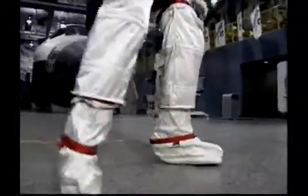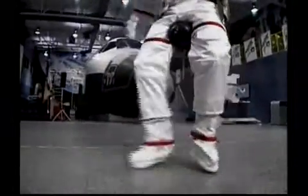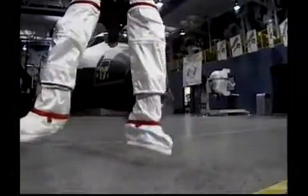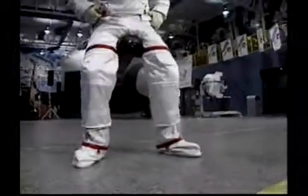Now, if you want to move from side to side, you kind of do a little side shuffle. You take off on your left foot like this and land on your right foot. You take off on your left foot and land on your right foot. And if you do it right, you end up upright.